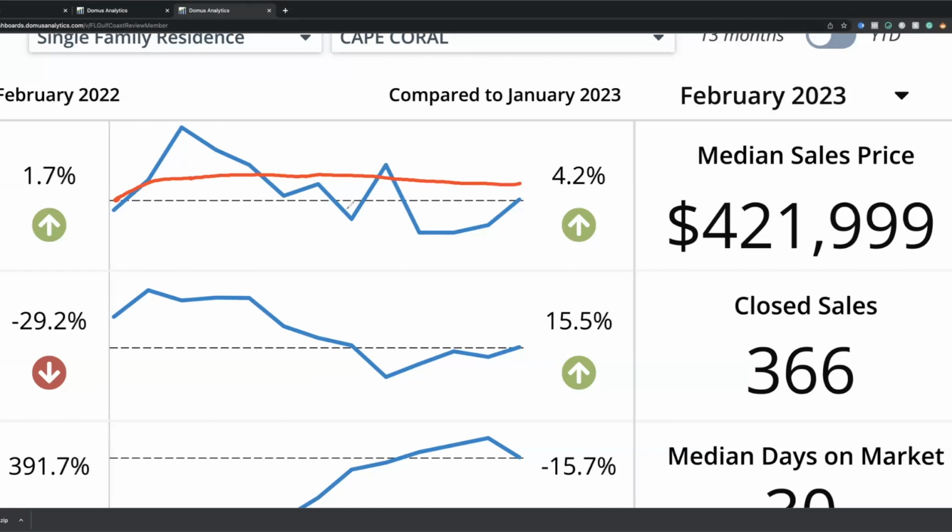So once again, I don't have a crystal ball. But based on the trends and all that, this is more doable.